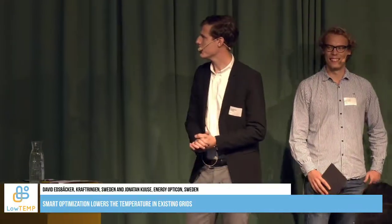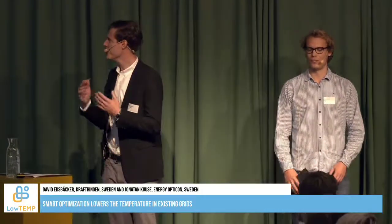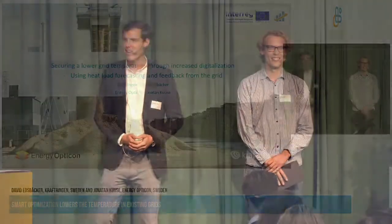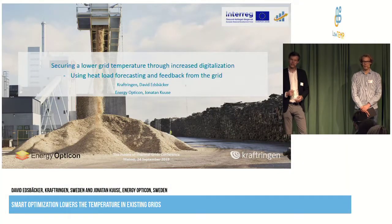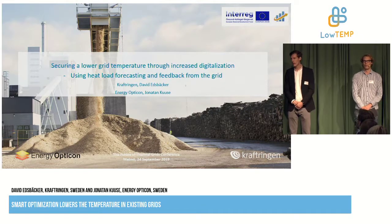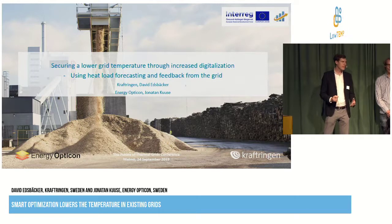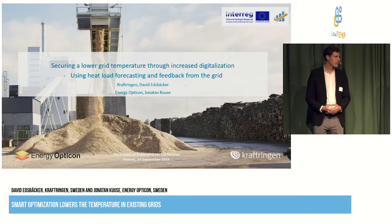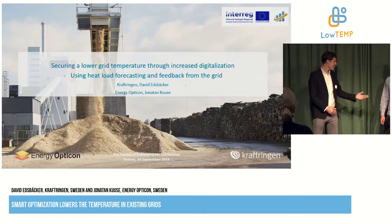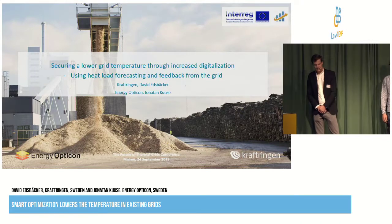So what we will go through today, you can see in the title here, securing a lower grid temperature through increased digitalization using heat load forecasting and feedback from the grid. And that might sound quite complex and long title, but what we really are here to talk about is how we optimize the existing grid. And we showed in the project that by quite small means we can actually optimize the forward temperature just by using new technology. And in this case, we used Energy Opticon for that.